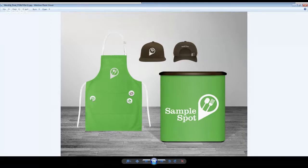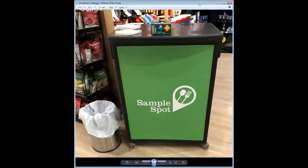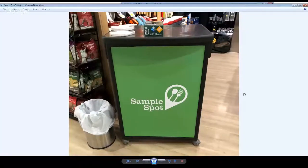Okay, and then this is what an actual cart looks like in store. So I'm going to bring that up for you. Give me 1 second here. Okay, here we go. So at this point, you should be able to see the sample spot cart.